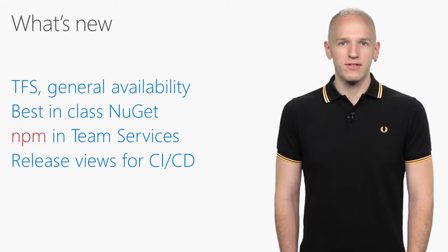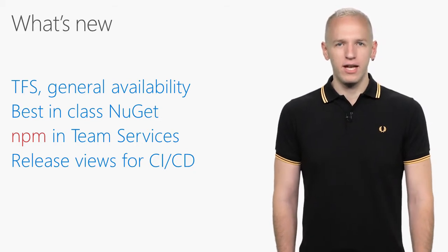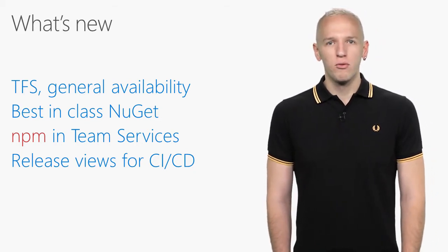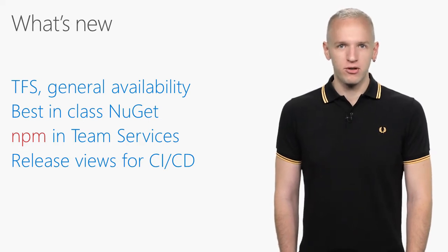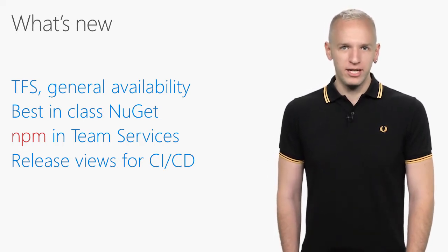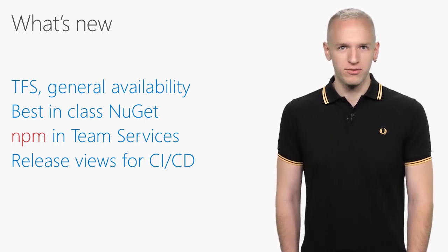One of the biggest updates is our support for Team Foundation Server. This means you can now take advantage of package management in public, hybrid, and private cloud environments. With the release of package management for TFS, we're also making the Team Services version generally available. This means package management is now available worldwide in every Azure region that Team Services supports.